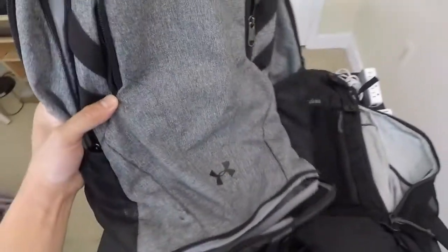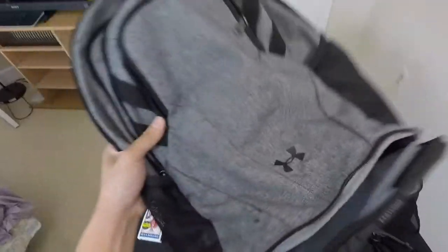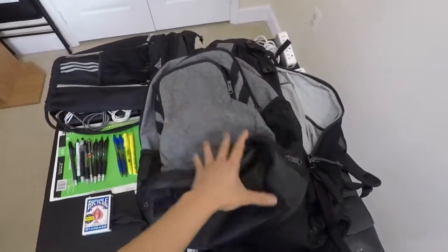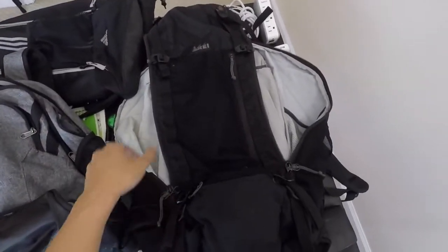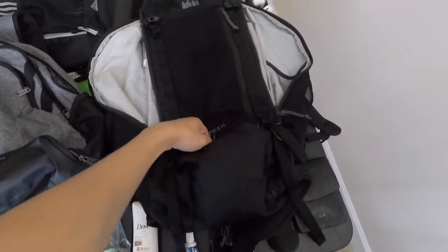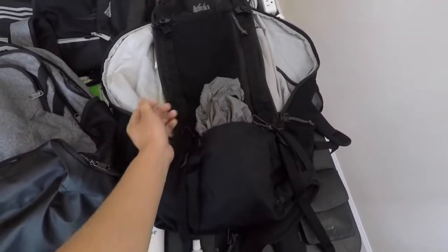This will be my main laptop bag. It's the Under Armour Team Hustle 3.0, I believe. But a very good laptop bag. I just got this off some airline points that I had left over, and it's been serving me pretty well. So this will actually fit in this next backpack. This is an REI Trail 40 backpack I've had since Colombia, and it's really great. It comes with a lot of slots and zippers that you can use, and also has a rain fly that you can put on top of the backpack if you really need to in a pinch.